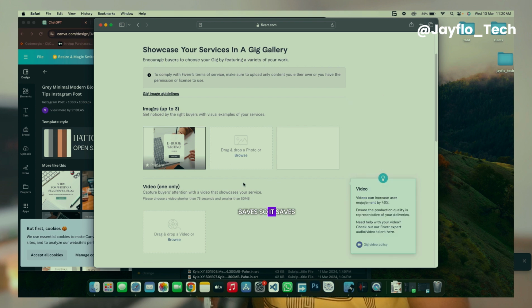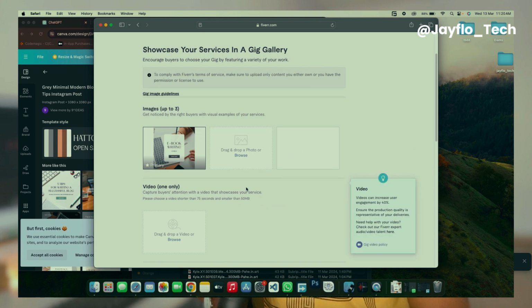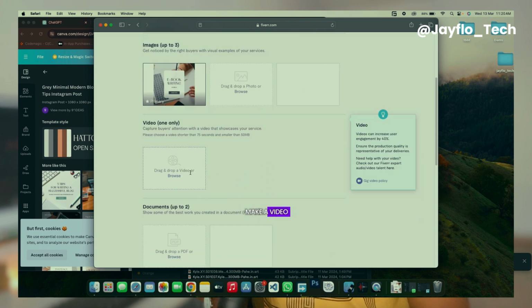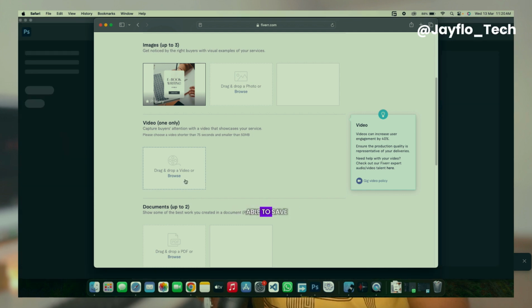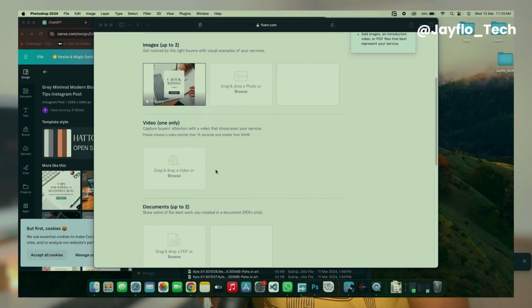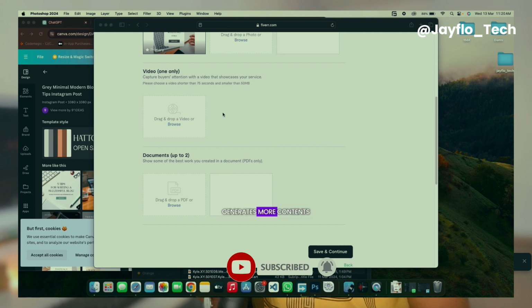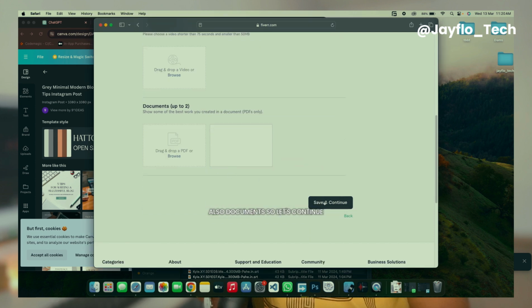So it saves. It's advisable to add all pictures. You can do another one, add it here, do another one, add it here. And one of the best things is to make a video also. Once you make a video, you'll be able to upload it here. It's advisable to add a video. It generates more content and attracts attention for your potential clients. Also documents. So let's save and continue.